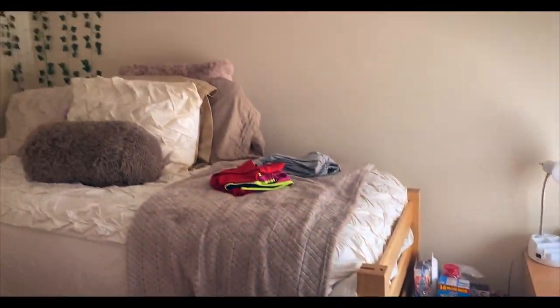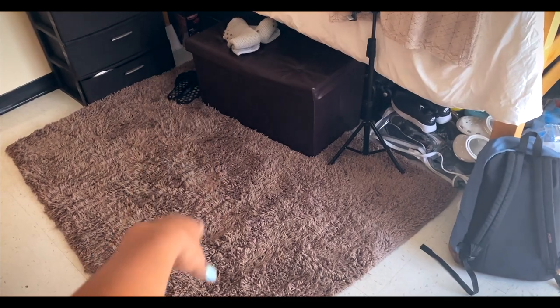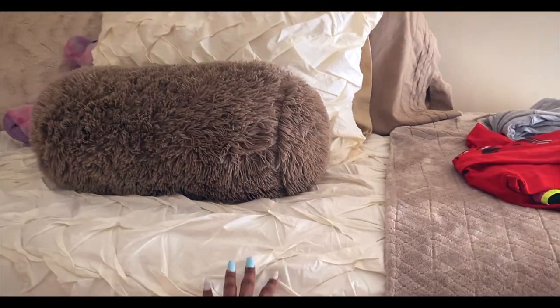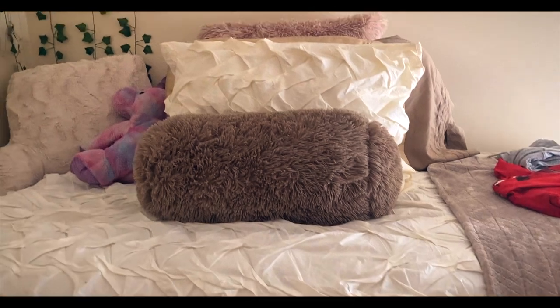And then you come over to my bed area. That rug I got from Ross, along with that little ottoman. It holds my towels and stuff. I'm not gonna open it because that's just a lot. But yeah, this is my bed. I got the comforter from At Home. Throw I got from Ross. If you guys didn't know, I work at Ross, so that's why a lot of my stuff is from there.